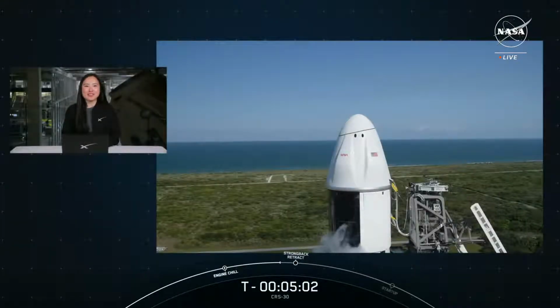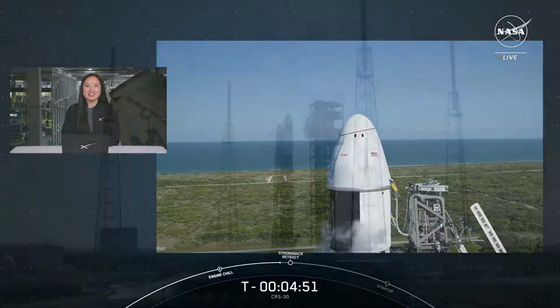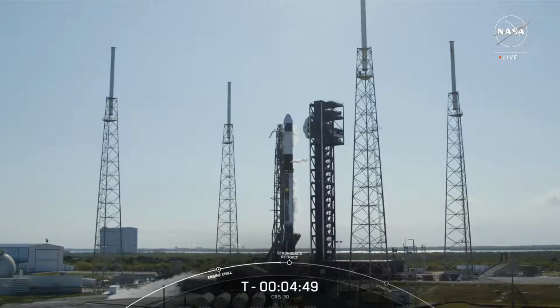Here at just about T-minus 5 minutes, all systems are currently a go for an on-time liftoff. Strongback retraction will begin shortly, and in preparation for that retraction, strongback retract. You heard that call out, the sequence first beginning. Dragon is in terminal count. Beginning, strongback retraction has begun.